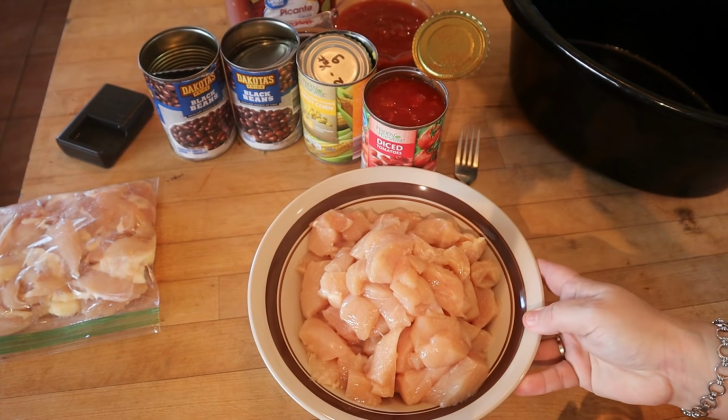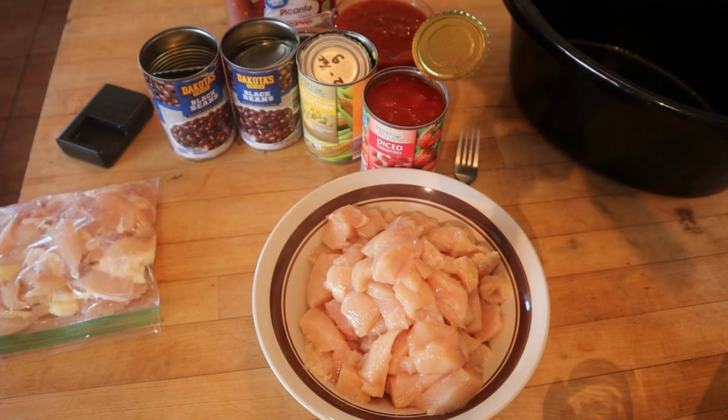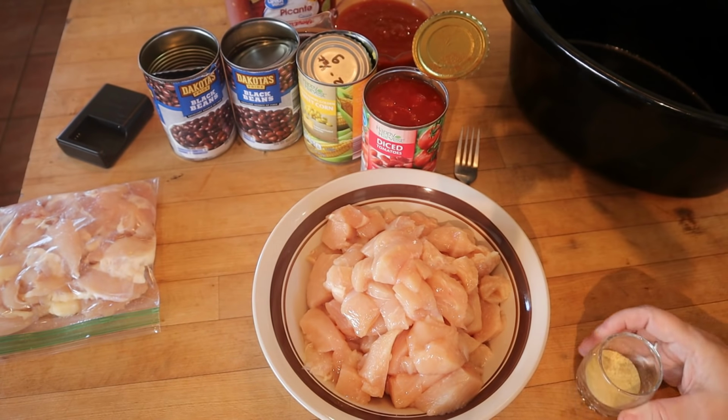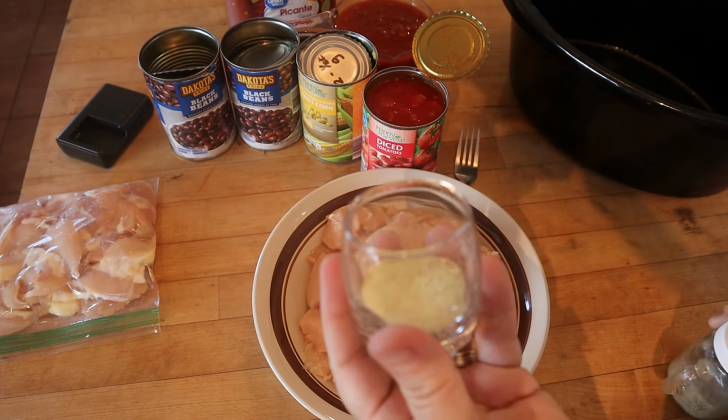I have 2 pounds of cubed chicken. You don't have to cube it if you don't want. You can leave it whole and just lay it over the top. I'm gonna season that with about a half a teaspoon of salt. You know what, I didn't put pepper in it.